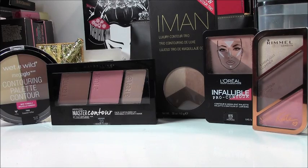So today I'm coming on to do a little first impressions / swatch video for you guys on these 5 contouring palettes that have just recently been released in the drugstore. Now I only have 5. I'm sure there are a few that I missed somewhere here and there, but I feel like I have a good spectrum of what's out there in these 5 contouring palettes, and I have a little bit of everything. I have from the budget-friendly Wet n Wild Rimmel all the way up to the IMAN, which is more of the higher end drugstore brand.